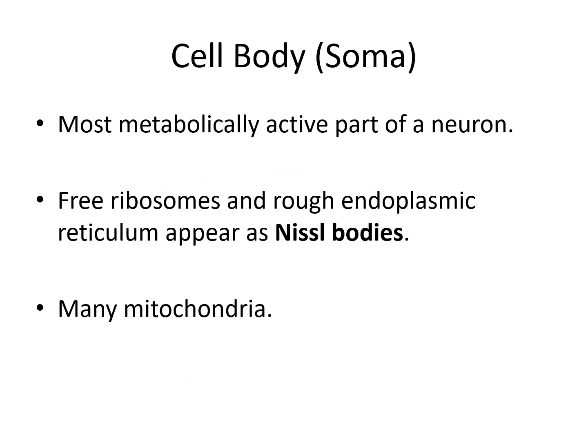Let's look at the cell body first, or the soma. This is the most metabolically active part of the neuron, because where the nucleus is, this is where a lot of the protein synthesis occurs. And just like regular cells, it has free ribosomes as well as rough endoplasmic reticulum. But here, they appear densely staining, and we have a special name for them: Nissl bodies. So Nissl bodies are the free ribosomes and rough endoplasmic reticulum of a neuron. And of course, since they're highly metabolically active, they have many mitochondria.